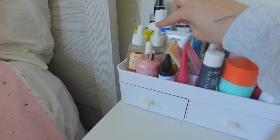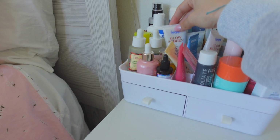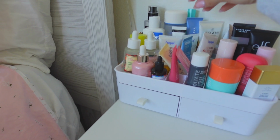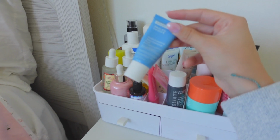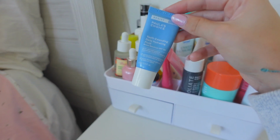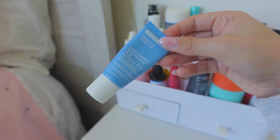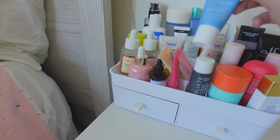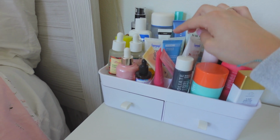So good. Love those. And then more sunscreen. This is the Glow Screen. I never really reach for this as much as I used to, just because I'm not really going for the glowy sunscreen. And then this is the sunscreen I've been going for every single day. This is the Paula's Choice. I'm almost out of it, but this was only $12 and it is super cheap, only for a little size, but this has been lasting me a while, so I definitely recommend that.